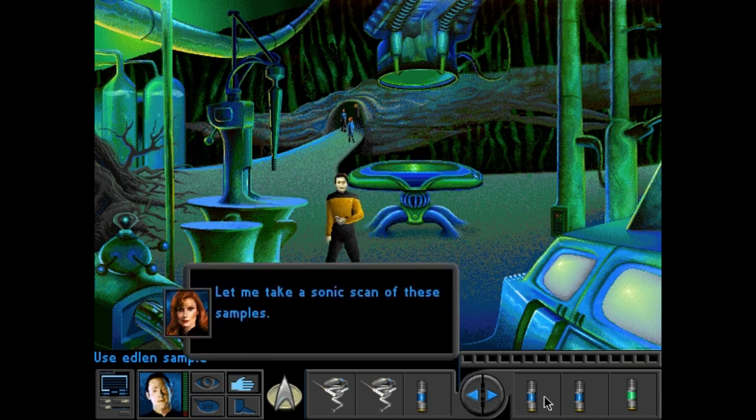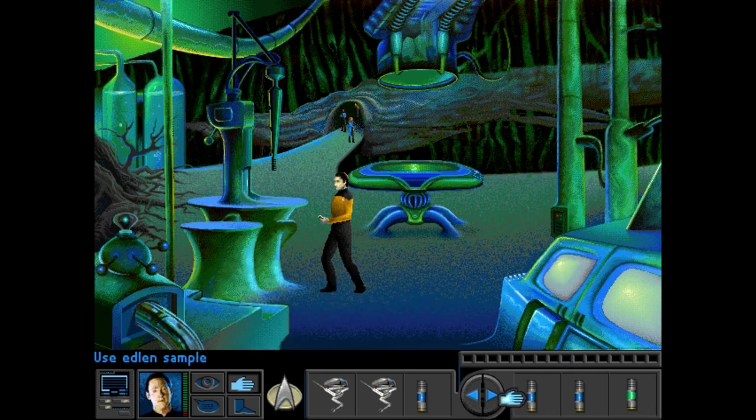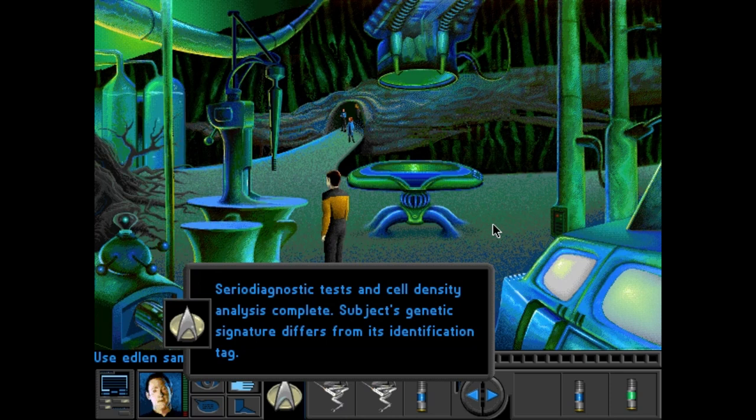Let me take a sonic scan of these samples. Serodiagnostic tests and cell density analysis complete. Subject's genetic signature differs from its identification pattern.